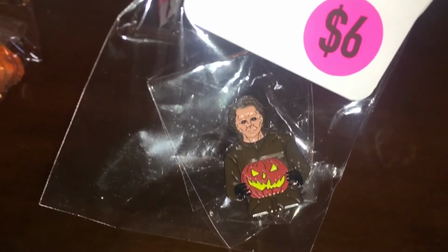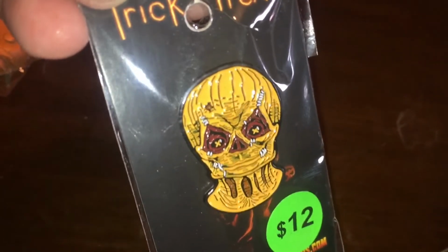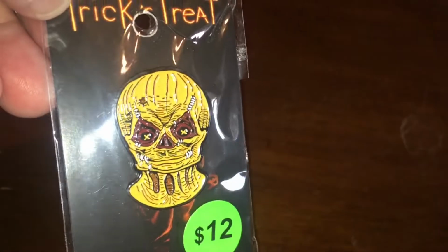A couple other smaller items. Another thing that's big, magnets are big, and these enamel pins are actually really big too. Here's a Michael Myers holding a jack-o'-lantern. As you can see, it's $6. And from that same vendor, I got a Trick or Treat Sam mask enamel pin. And I believe this is actually from Trick or Treat Studios. So, got that one.